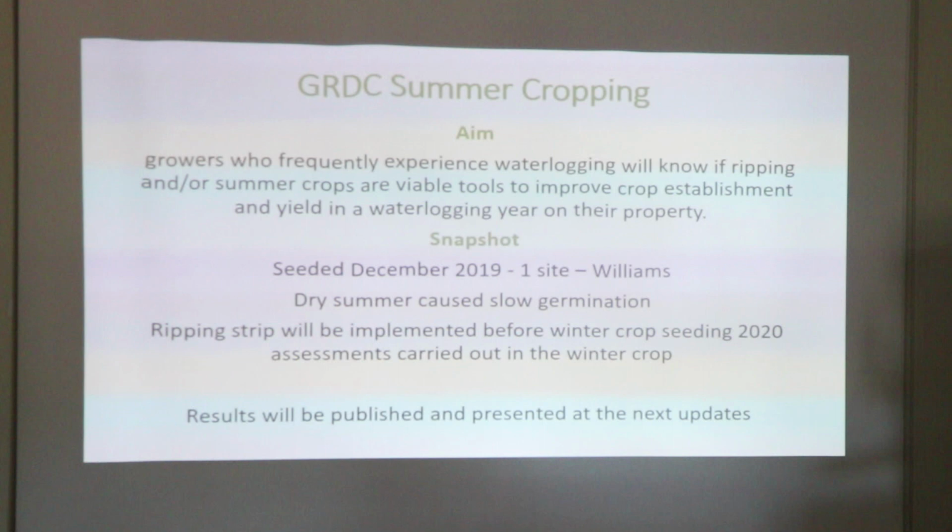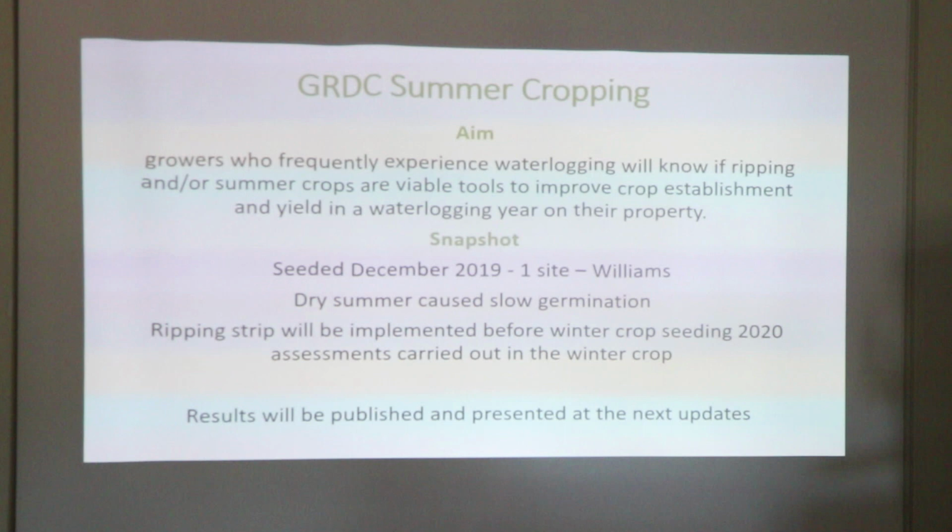GLAC summer cropping. So we seeded this site in December in 2019, so it was quite a late seeding. We've had a dry summer which has caused a slow germination. However, it's just started to germinate now after 55 mils the other week at the site. So there'll be more information on this one coming up, but we are aiming to assess the winter crop this year as well.